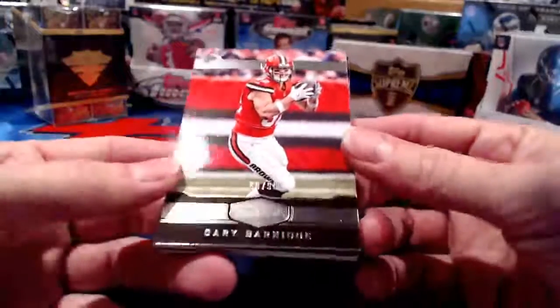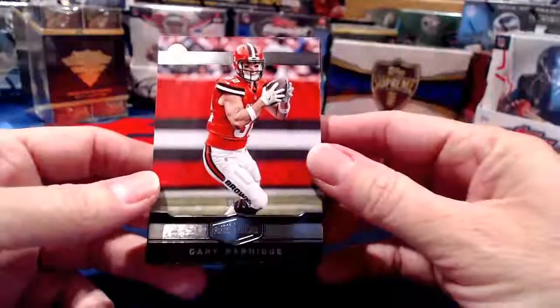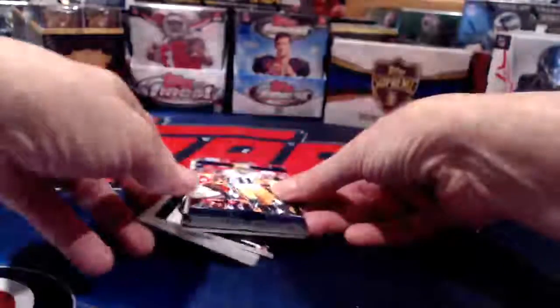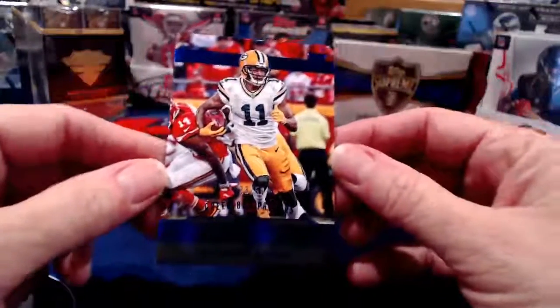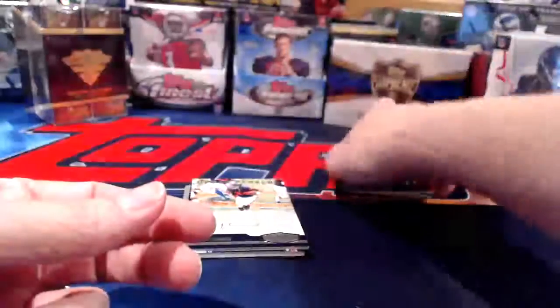So first up we have Gary Barnidge. I'm trying to read what that number is. I think it's probably the 99. Honestly, I can't really see it on there. You guys probably can see it better than I can. But first up for the Browns was the Barnidge. Then we have for the Packers, Trevor Davis. I think that one is to 50. And again, I'm just going by the colors. I think the blue is to 50 in this. So I'm having more trouble than normal seeing tonight.